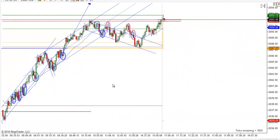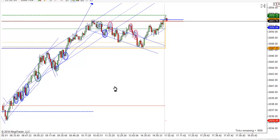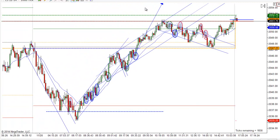It wasn't very long ago we were at 18 something after the big sell-off, and now we're headed to 3,000. So anybody that tells you this market's done for and dead, don't believe them. Don't believe it until you see it with your own eyes, because they're just guessing. Nobody knows what the market's going to do. So let's talk about the trades now.